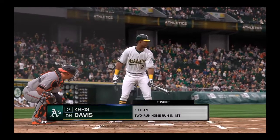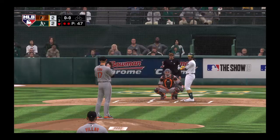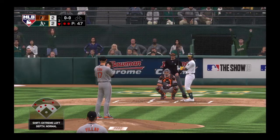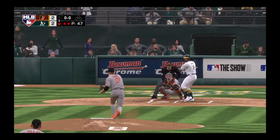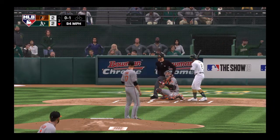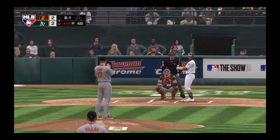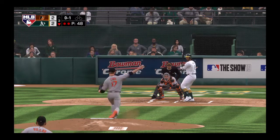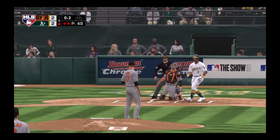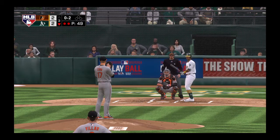Now batting, ready to take his hacks again, Chris Davis, as he'll look to follow up the 2-run homer he launched over the wall last time up. Cobb looks in. Here comes the first pitch. And a high strike there, 0-1. And he fouls this one off. Bases are empty here with 2 men out.